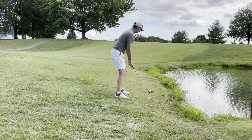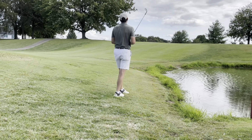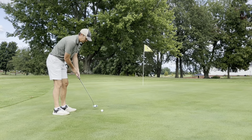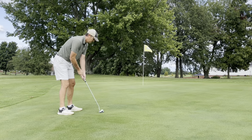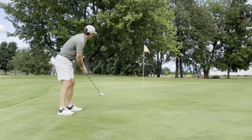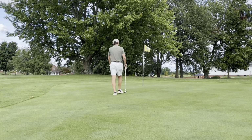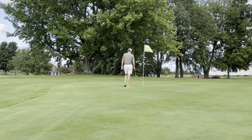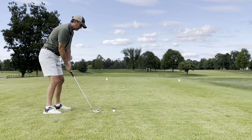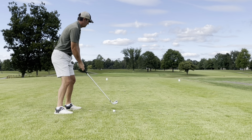So took my drop. And I had about 98 yards with a 50-degree, kind of uphill, with the wind. And I have this left for par. And just miss. So that was a bogey 5, on to 17.